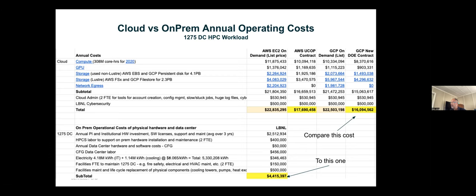One thing here, for those of you that are astute, you'll notice that the cost of electricity is 6.5 cents a kilowatt hour, which is a lot lower than what most other institutions pay. It's because we get our power from the Western Area Power Administration, so we essentially get this power wholesale. But you can see that our annual cost on it is $346,000.